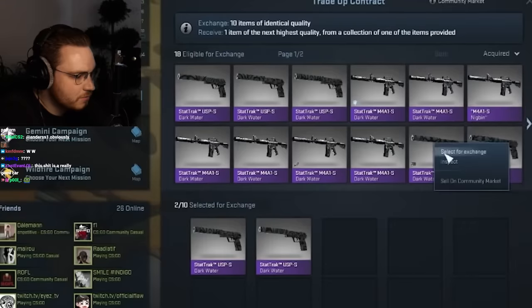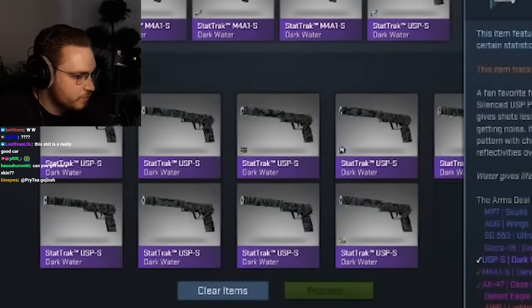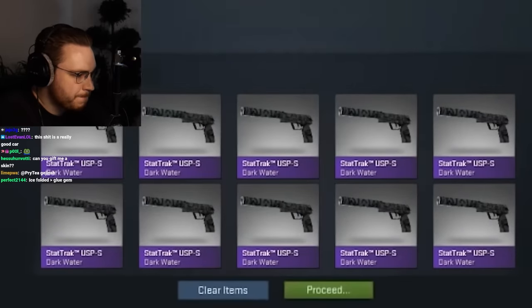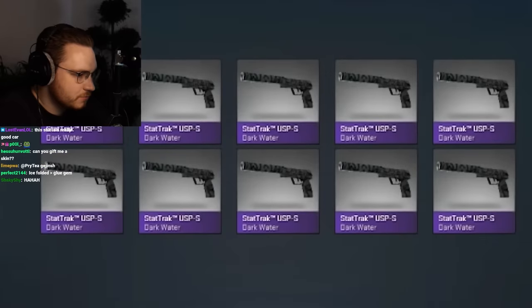When I did my trade up for the 661, I used StatTraks, but you will see I used 10 items from the Weapon Case 1, meaning there was a 50% chance that I get the AK and a 50% chance that I get the Deagle Hypnotic.